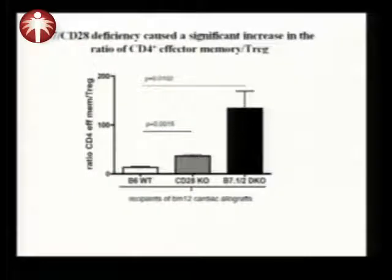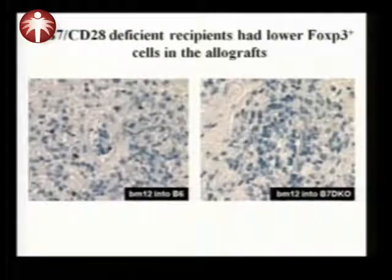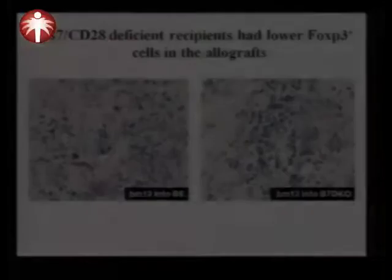And the effector memory T cell to regulatory T cell ratio is significantly increased. And you can look at FOXP3 staining for these regulatory T cells, and they are very scarce in the animals that have no CD28 B7.